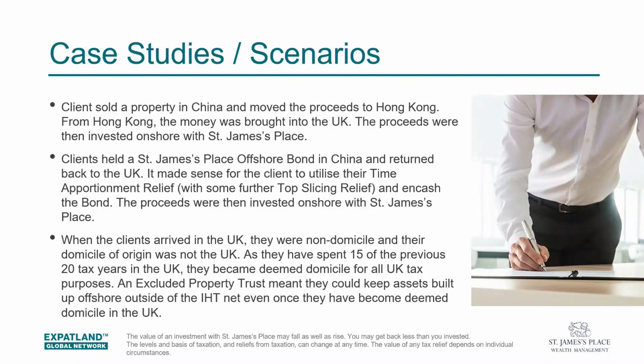So in conclusion, the UK is complex. The advice framework is there. Please do seek specialist advice because then you can decrease your taxation bill, most probably, and grow your assets in the correct way going forwards. Thank you very much, and I'll hand back to Maria.